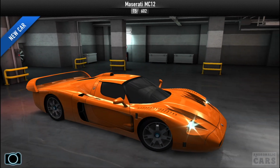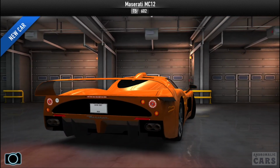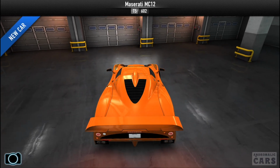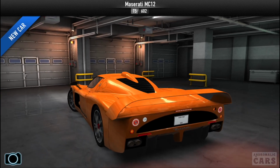The MC12 is a two-door coupe with a Targa top roof, although the detached roof cannot be stored in the car. The mid-rear layout, engine between the axles but behind the cabin, keeps the center of gravity in the middle of the car, which increases stability and improves the car's cornering ability.